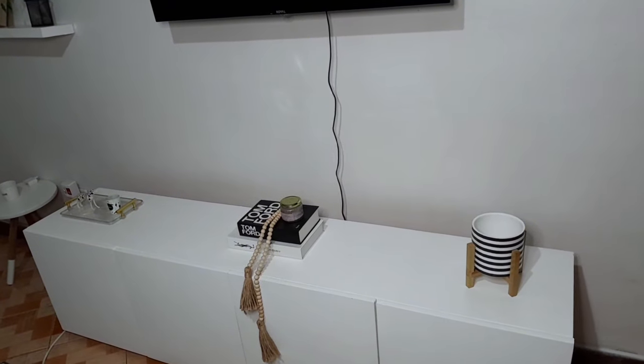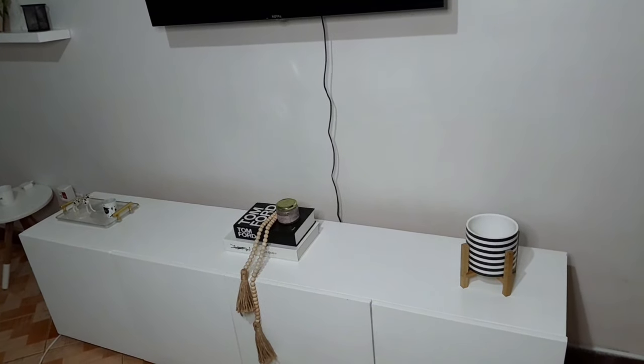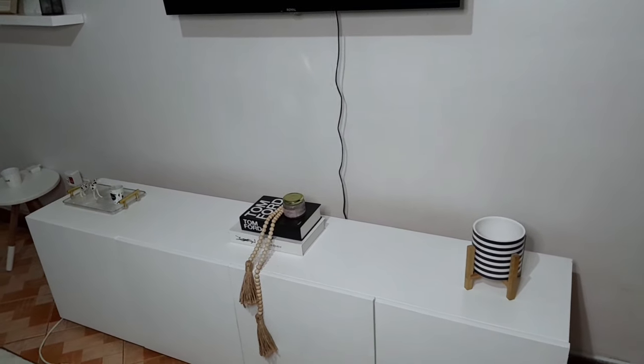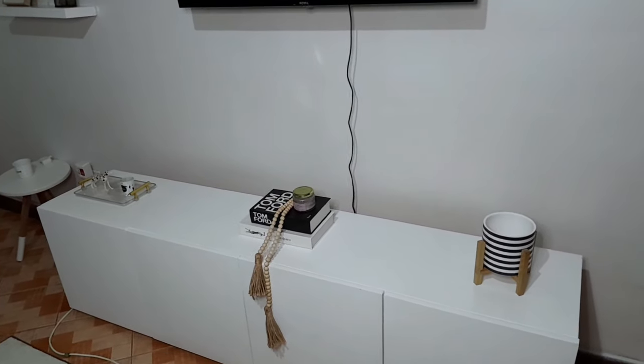So yeah, the next thing I'll be thinking about is now my coffee table and my dining table. Like, we just have a lot of things to buy. But yeah, so far so good. Comment down below and tell me what you think.